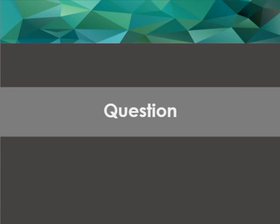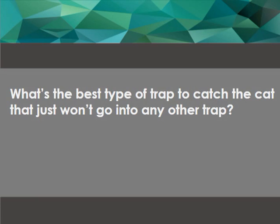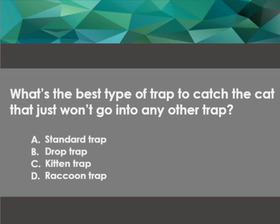Let's start off with a question to see what you remember from the in-person training session with Kelly. What's the best type of trap to catch the cat that just won't go into any other trap? Is it A, the standard trap, B, the drop trap, C, a kitten trap, or D, a raccoon trap? Now I recommend you pause the video, think about your answer, and come back when you're ready to see what it is.